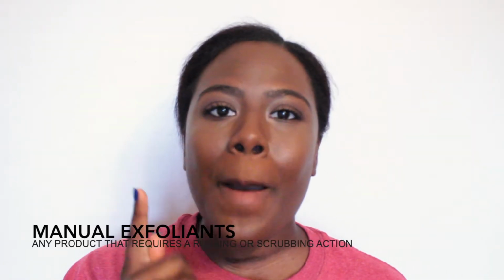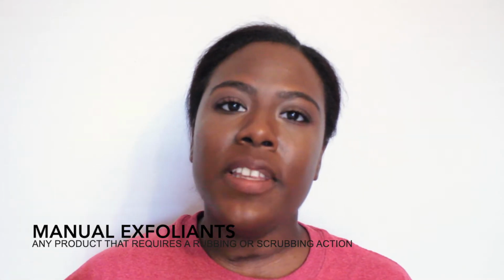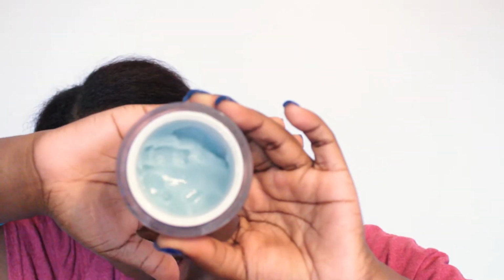Okay, so let's move on to manual exfoliants. Manual exfoliants are probably my favorite way to exfoliate. I do like chemical peels and those types of exfoliants. I would say maybe once a month I'll do them, every 4 weeks. But as far as a daily or every other day type of exfoliant, I like to use manual exfoliants, especially on my face. A couple that I have here with me, this is my favorite one, I just got onto it. This is by the brand Zeo, and it looks like this.